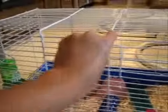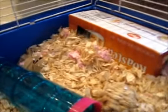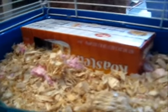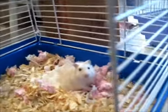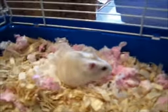Open this up. Again, she kind of dragged the bedding inside of her house. So, I'm going to clean her cage right now. So it's okay for me to lift this up. She might get mad, but that's life. So, most of the bedding is inside of her house.